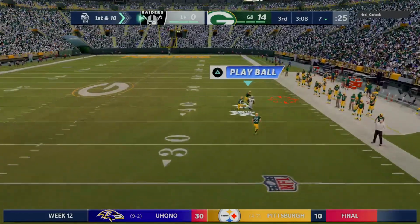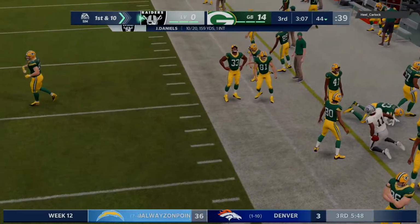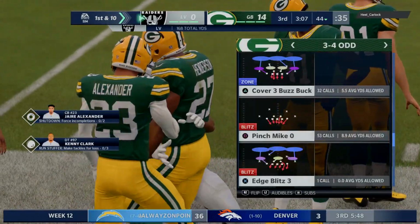He'll let this go deep for Ruggs. It got his man. Oh my God, man! They give him a gain of 37.